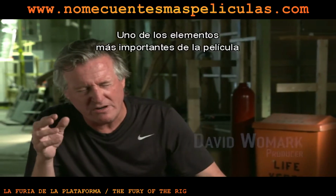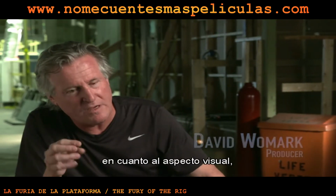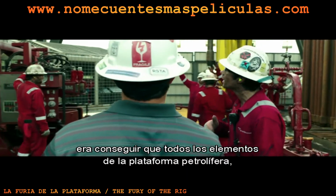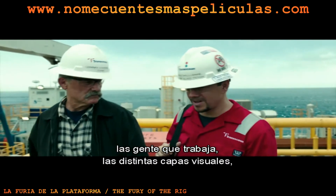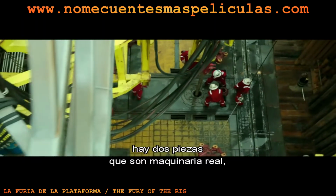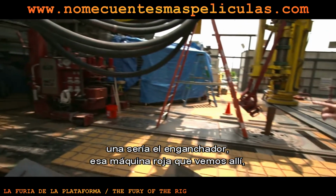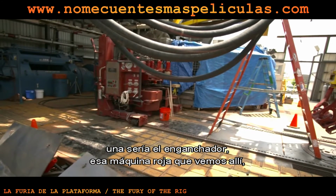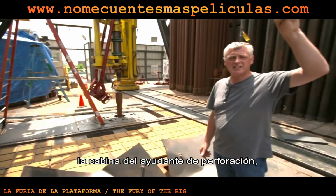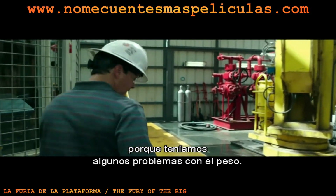One of the most important elements of the movie, or the visual treatment of the movie, was to keep the foreground and midground, the elements of the oil rig, of the people, of all the layers that you're seeing visually, real as much as possible. On our drill deck, there are only 2 pieces of real equipment here. One would be the roughneck, which is the red piece of equipment there. We actually ended up buying that. And then the piece behind you, which is the assistant driller's shack. Those are the only 2 pieces that we ended up buying because we had a huge weight issue.